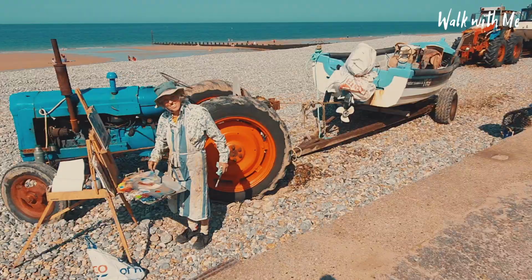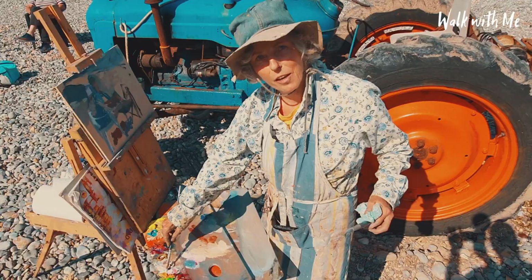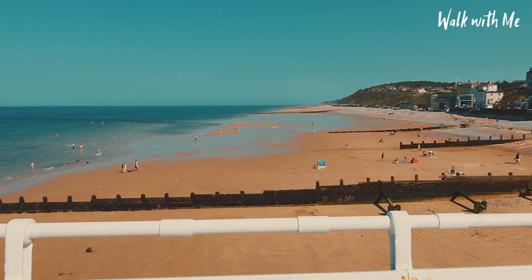Can I ask what you're painting? Are you a local artist? Yes, I am. I've never seen anyone painting on the beach before. I thought it was pretty amazing. Old school. It is old school. So that was Cromer.